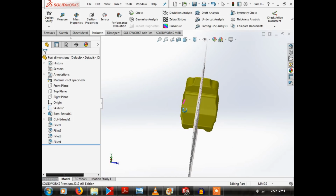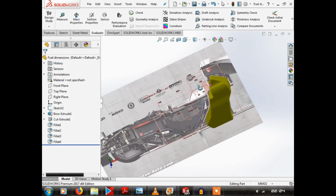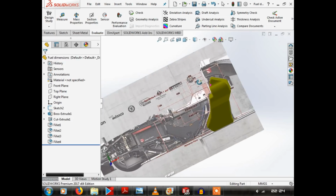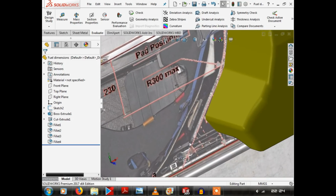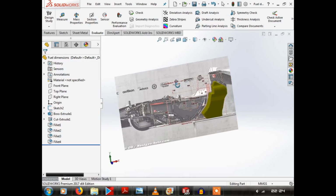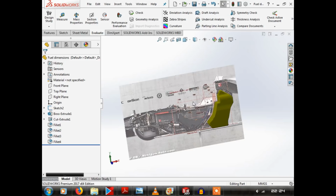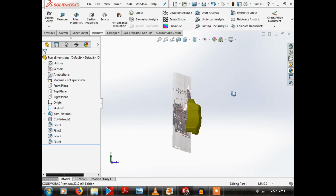If we now go to the properties here, oh my god, look, 138 litres, where 105 kilos of fuel, which is the new rules for 2018, would mean that you require 136 litres. So I am give or take 2 or 3 litres. And because I don't have the exact specs, and because I'm also missing this little horn here, that's quite easily fit in there. So these guys are talking absolute crap, obviously, and that's what's also fun about this. You know what I mean?